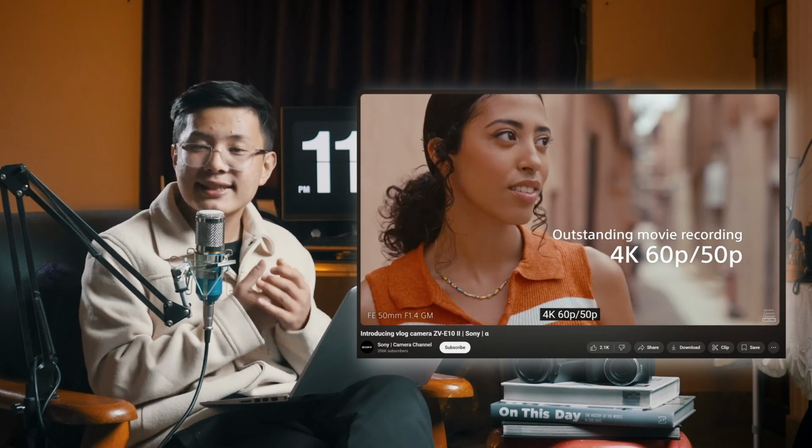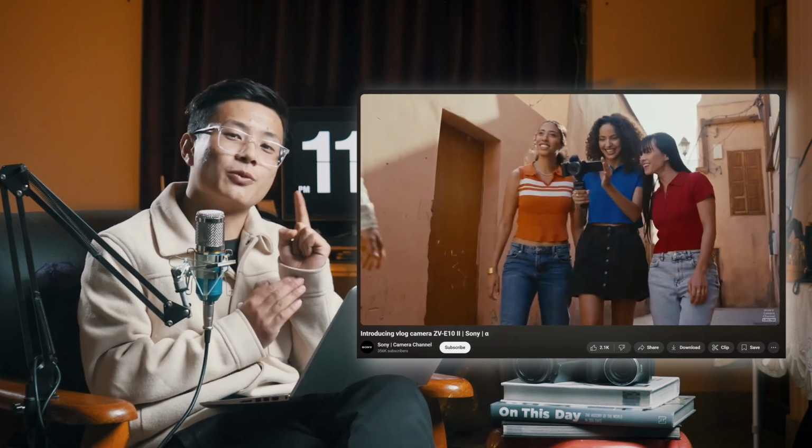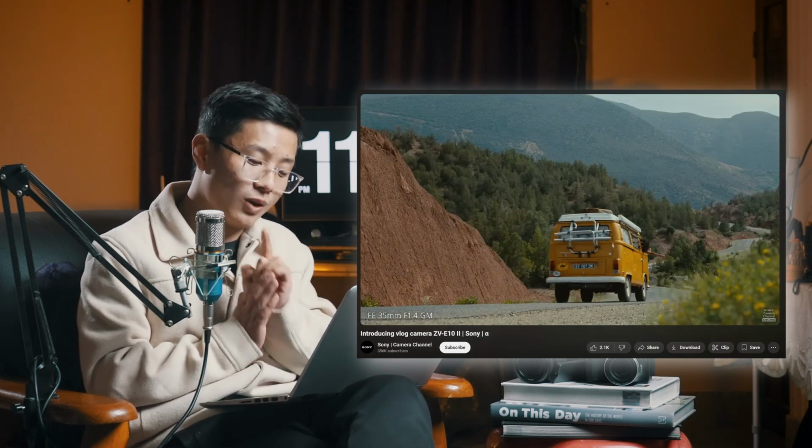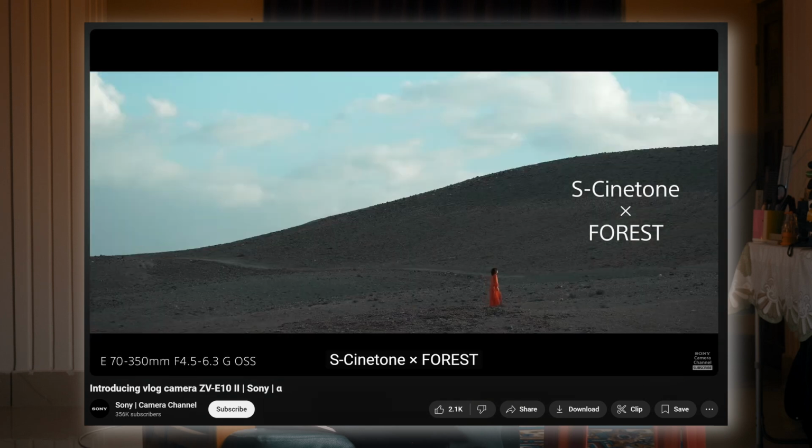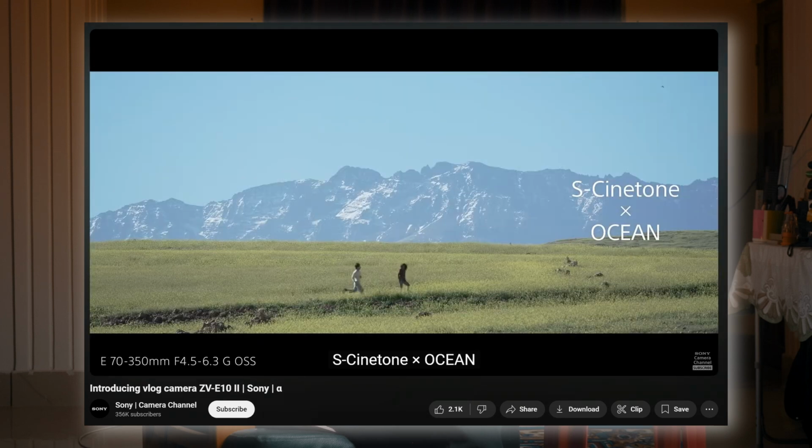When we talk about video capabilities, it does 4K at 60 frames per second, but again with a crop factor of 1.1, which I really don't think is a bummer, but it could be better. But with 4K 30 FPS, we do not get the crop factor, and with 1080p we can do around 120 frames per second, similar to the EOS R50 and R10. The color profile we do get is S-Cinetone for cinematic color grading, which I feel is amazing.